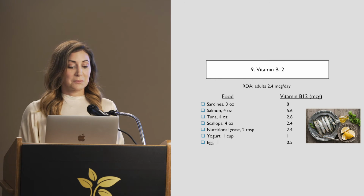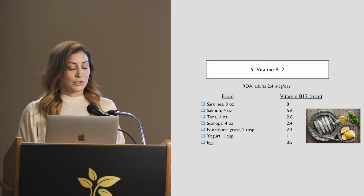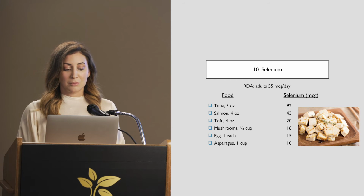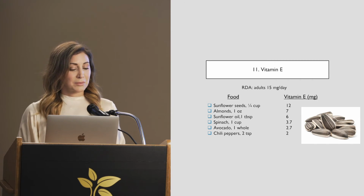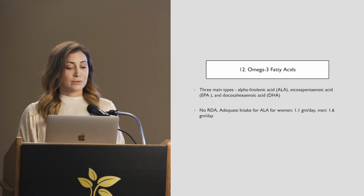Number 9, vitamin B12. So the RDA for adults is 2.4 micrograms per day. Things like sardines, scallops, yogurt. Selenium, the RDA for adults is 55 micrograms per day. Things like tofu, as depicted in the picture, mushrooms, eggs. Number 11, vitamin E. So the RDA for adults is 15 micrograms per day. Sunflower seeds, as in the picture, almonds, spinach. And our last one, omega-3 fatty acids.